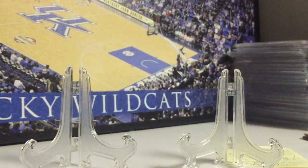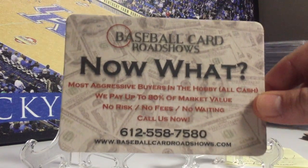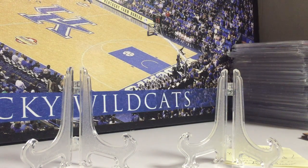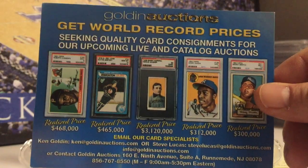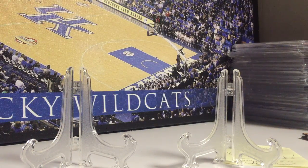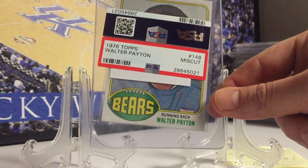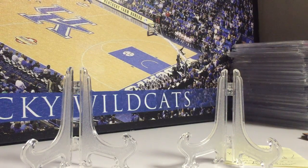A Heritage Auction ad came with it, the baseball card roadshows ad came with it, and a Golden Auctions ad came with it. So without further ado, I'll go ahead and get the bad one out of the way. The '76 Topps Walter Payton was a factory miscut, so they didn't charge me a grade on that, so I still have one free grading voucher.